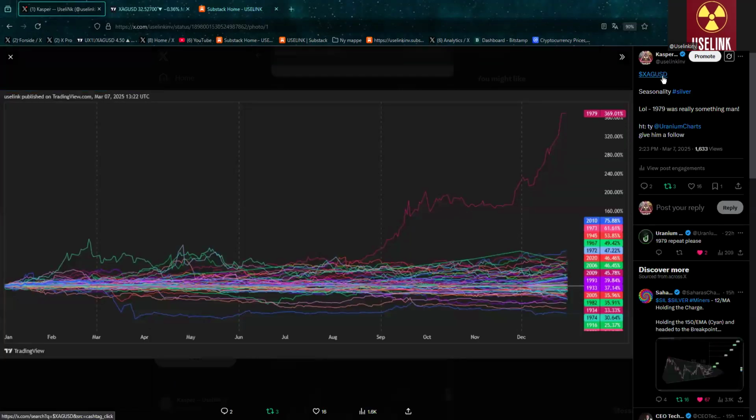A new feature in TradingView, seasonality. It was actually Uranium Charts, you can check him out, who showed me. I saw his post, and then I asked him how can you do this? He showed it to me.